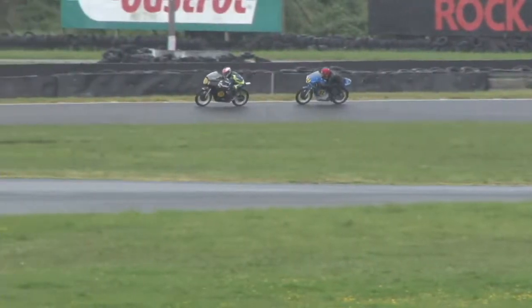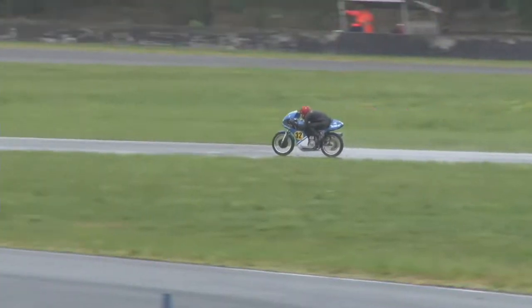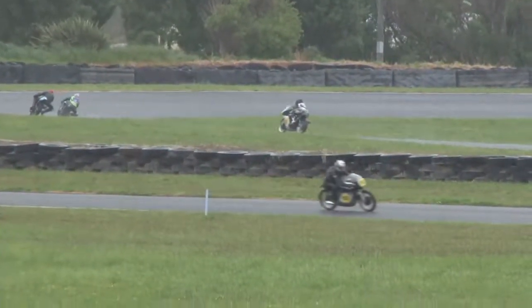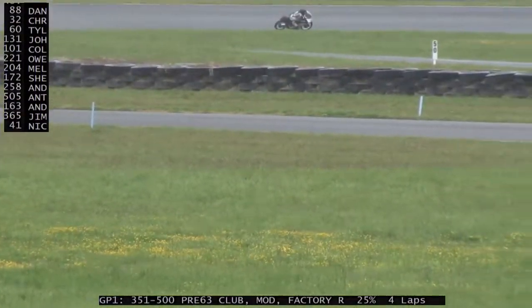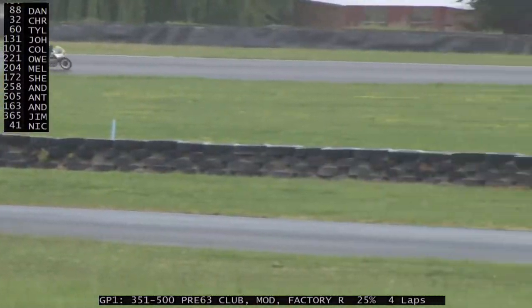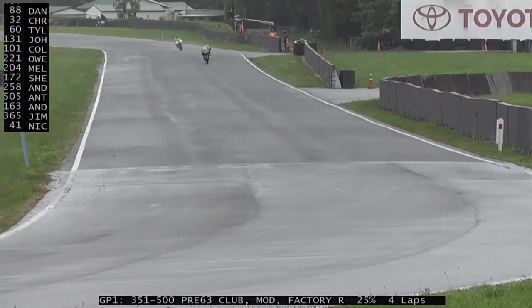And just something interesting I noticed is the difference in lines between Chris Swallow and Daniel Medham. Daniel Medham, obviously coming off the Superbike, always seems to be running a lot tighter on the entry, and Chris Swallow is sweeping it a lot faster in the corner, and he seems to have a lot more entry speed than Daniel Medham. So that might just be a habit he's picked up from the Superbike. It's quite an interesting thing to notice. And you can see Chris Swallow over the back of Daniel Medham now going down the back straight.